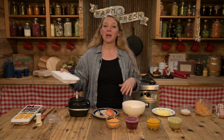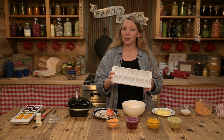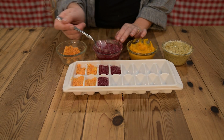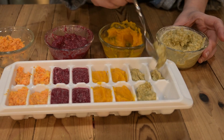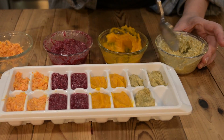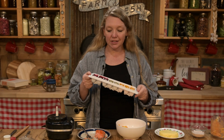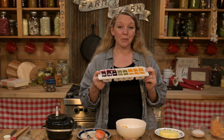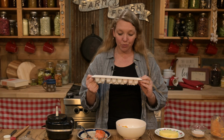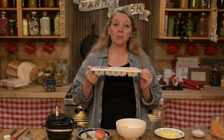If you want to make some extra and store them in the freezer, you just go ahead and pack these into an ice cube tray, freeze them solid, and then within a day you can pop those out and store them in some sort of container in your freezer. Here we have some that we did a couple of days ago. I don't prefer to do it this way, but it is nice to have some on hand for backup for those really busy weeks and really busy days. Once these are in your freezer, they'll last really nicely for up to 3 months.